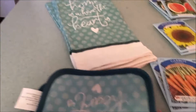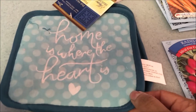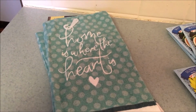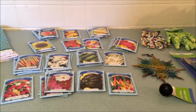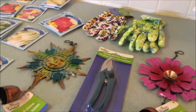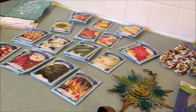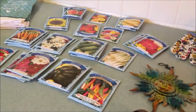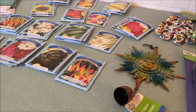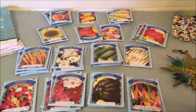So this is my haul, and I picked up these pot holders. It says, "Home is where the heart is," and also the dish towels. And it matches my house, so I'm happy to have that. But that's my haul. Those are my seeds. I've already started the gardening here. And I saw some other things that I'm going to pick up too. It's just that I was a little overwhelmed by the seeds, and I knew I went in just for seeds. So the next time I go to the Dollar Tree, I'll pick up the other stuff, things to add to the garden. But for right now, the seeds are the key, and I am so pleased with my haul.